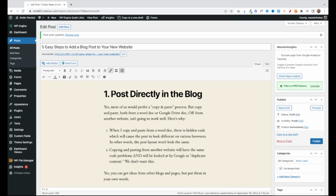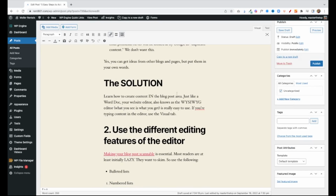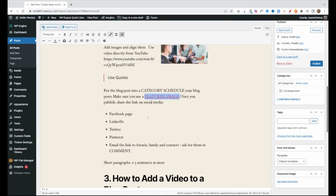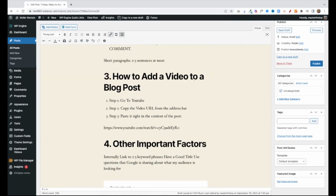As you can see here, I have headings, I have short sentences, I have a numbered list, another heading, a couple sentences in a paragraph, a bulleted list, a quote, images, very scannable content. They can just go right through it. How to add video to your blog post is very step-by-step. Step 1, step 2, step 3.